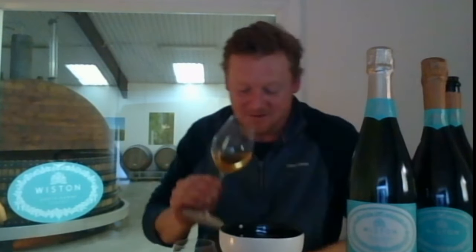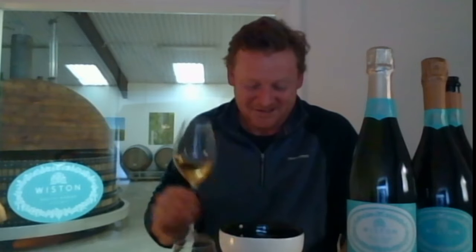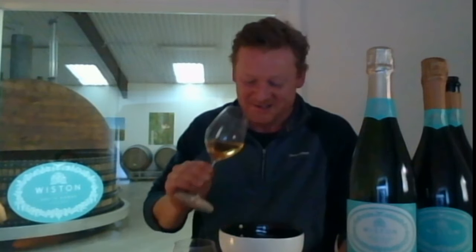So 2015, bottled in 2016, and then disgorged at the end of 2019. So the one we're drinking here is just about 3.5 years on lees, just under 4 years on lees, and disgorged about 5 months ago. So I'll go back to Tamlin Curry's effusive tasting note here.